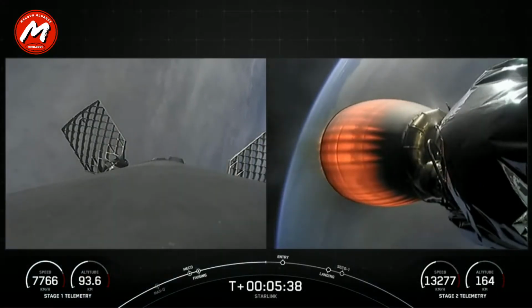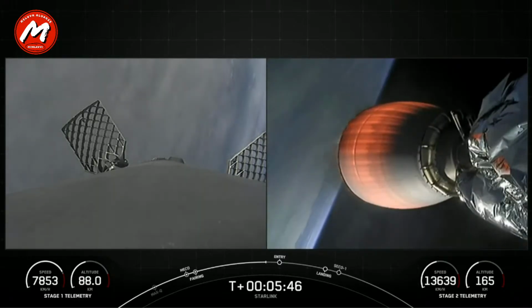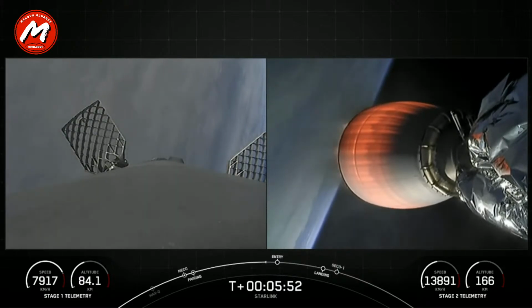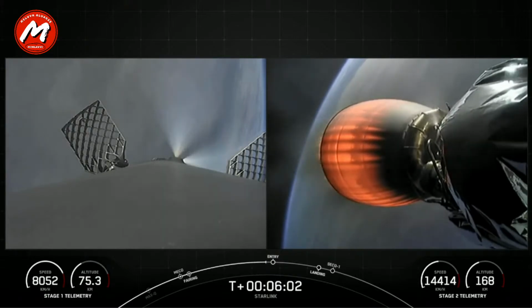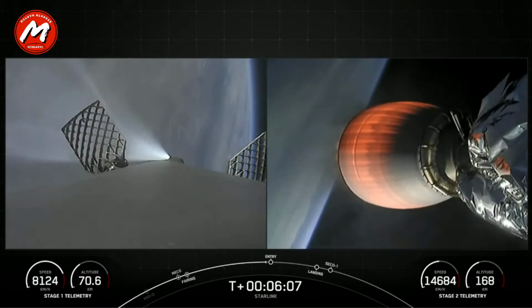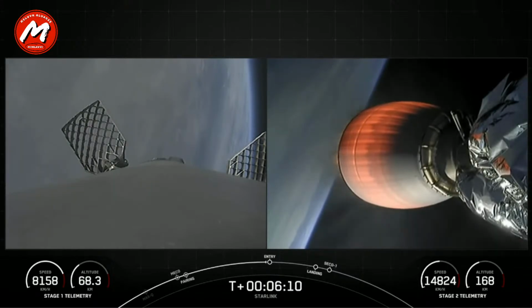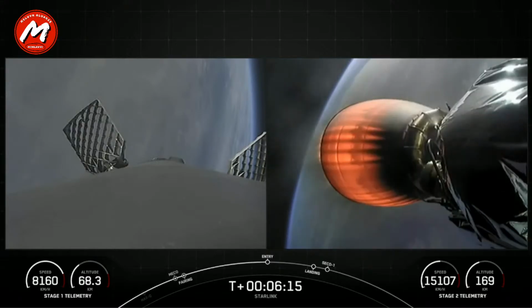As a reminder, Starlink is a satellite internet constellation designed and manufactured by SpaceX to provide high-speed, low-latency internet to people living in remote and rural locations around the globe. And coming up in the next 20 seconds or so, we should see that entry burn start up on the first stage, which will be on the left side of your screen. Stage 1 FTS has saved.